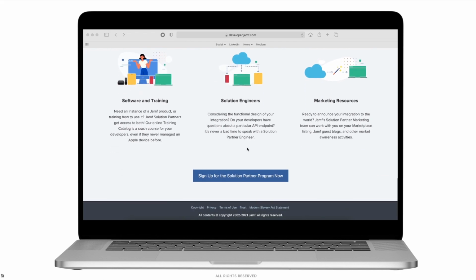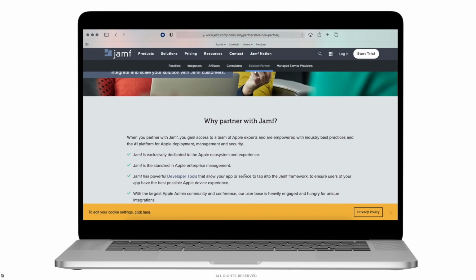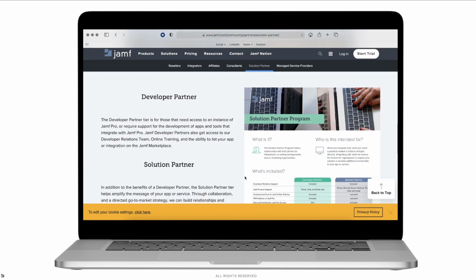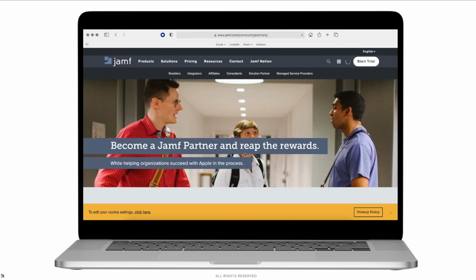If you scroll right down to the bottom, you have a link to sign up for our Solution Partner Program. Once you've clicked on this page, it will take you through to our Solution Partner link. This page has got more information regarding the Solution Partner Program, including the differences between the two different types of tiers. So you can learn more about the Developer Partner tier and the Solution Partner tier. Scroll down to the bottom here and type Join the Program.